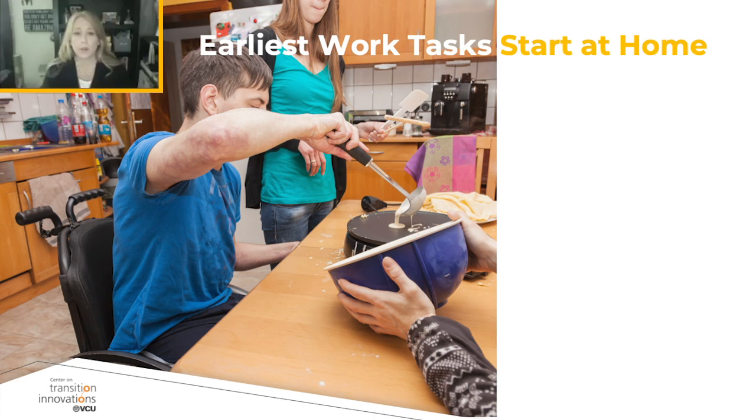Students start developing work skills at home years before they start working in the community. Learning those early skills starts with our understanding that people work. That initial understanding that people around us, our parents, grandparents, neighbors, friends, work in different jobs in the community is that beginning of career awareness. When they're young, they might understand that people work so that they can get cheddar bunnies or a toy from the store. As students grow, they expand that understanding of why we work and that they can contribute as part of their role in the family.